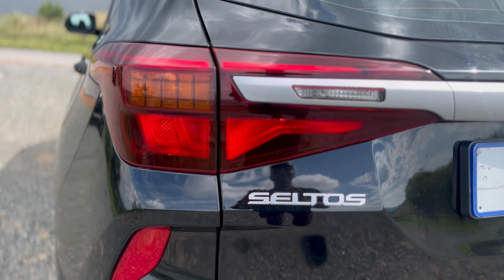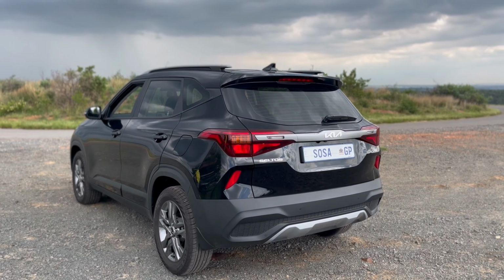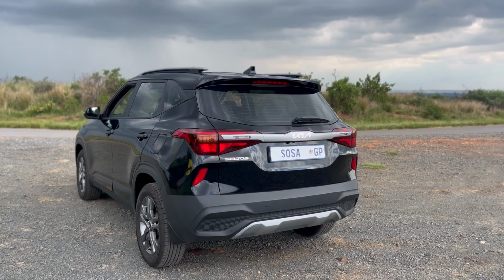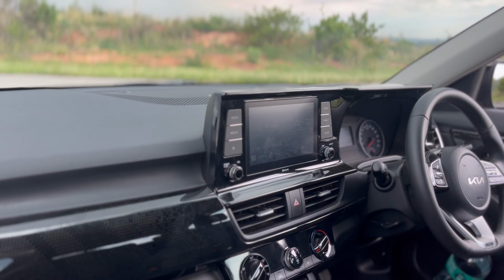So the one I'm in, the EX, is decent enough. I like the look of the vehicle on the exterior. I don't have a problem with it. The black color looks good. We don't really see black, so this was the second black color we had over the festive period. I like the look of the vehicle on the exterior of the car.